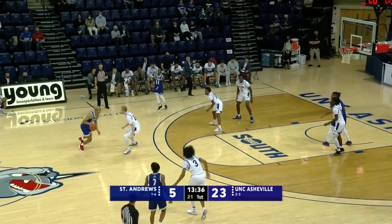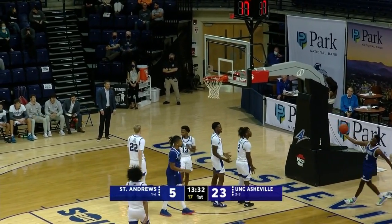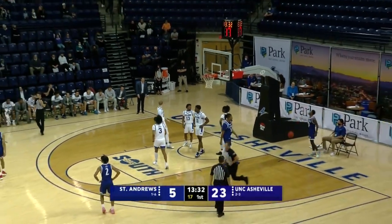Skip pass, kick back. Thought about the 3, did Bailey. That would have been from nearly the logo. Foul on Thorpe will be his first and the team's second.